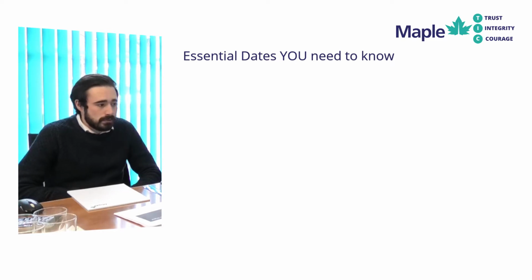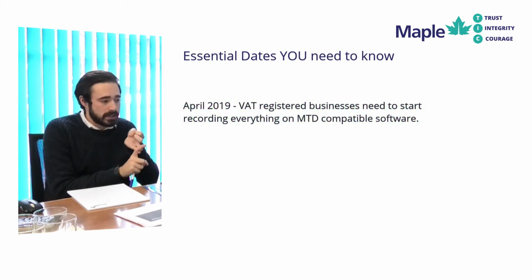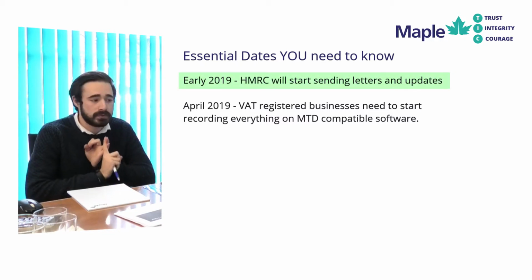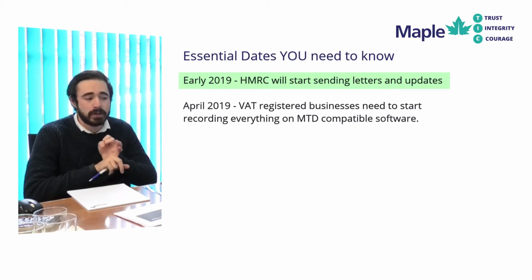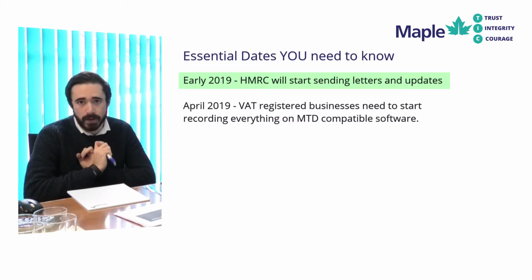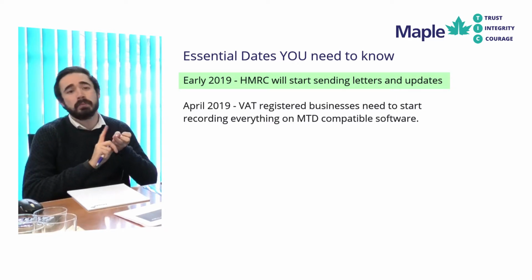So yeah, we've got the key processes you need to be aware of. April 2019, that's the key date. Early 2019 is when they'll start really pushing this to everyone who's VAT registered. You'll start receiving letters. You may have already received a couple, but HMRC's push will be then. That will equally tie in with our push to make you aware of everything. We're currently going through our databases, going through our clients and working out how each client is going to be affected and how we get each client compliant.